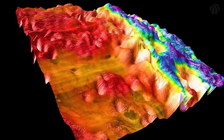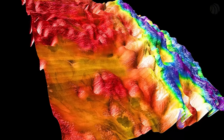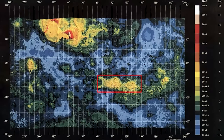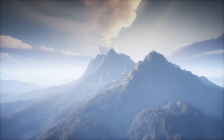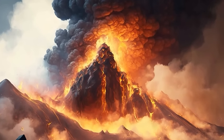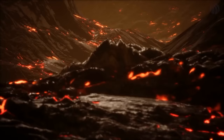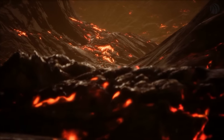Alpha Regio, located in the eastern part, stands out for hosting Venus's highest volcano. The distance from its base to its summit is approximately 5 kilometers, with an overall height above the average surface level ranging from 8.3 to 8.8 kilometers. According to various estimates, the volcano is currently not active, although there is evidence suggesting it erupted relatively recently in geological terms. This evidence includes solidified lava flows and the absence of impact craters.